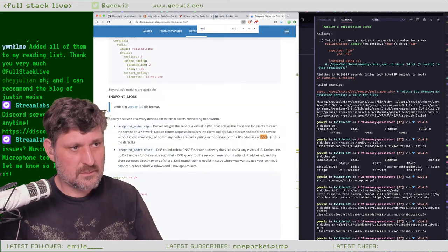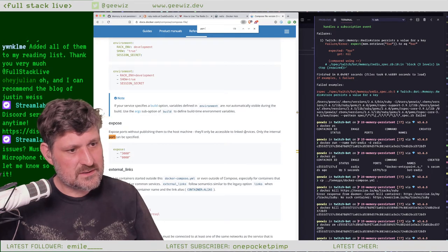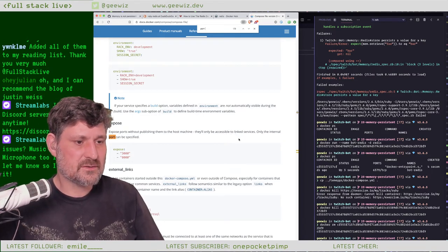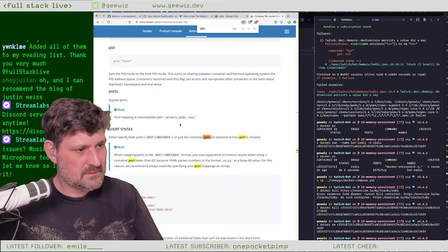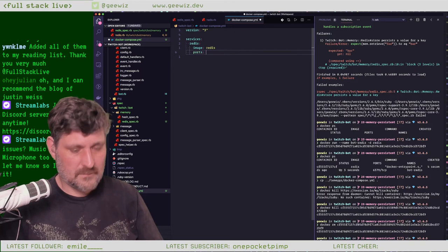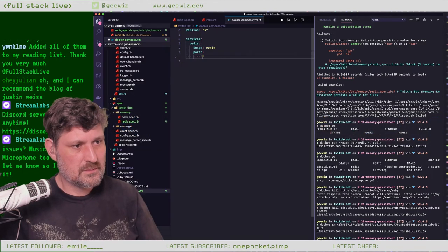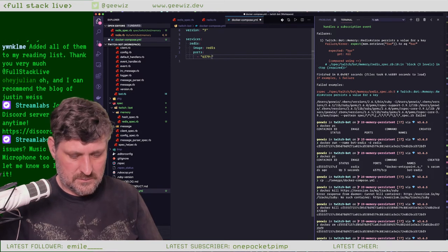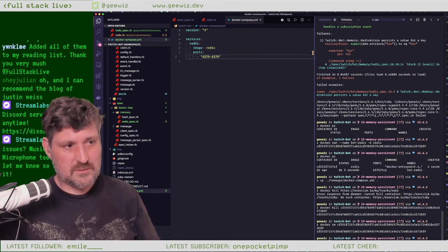Maybe I should search for this. Expose ports without publishing them to the host machine. They only be accessible to linked services. We are not yet running our bot itself in Docker, so we'll actually have to not only expose it, but also map it. And that's done with the colon. Okay, so it's ports. And then it's 6379 to 6379. So I can run DC up, Docker Compose up.